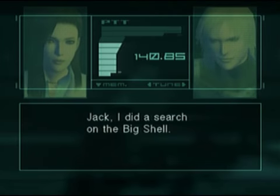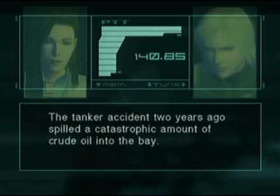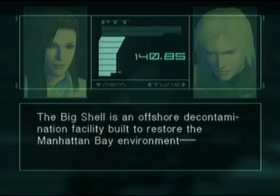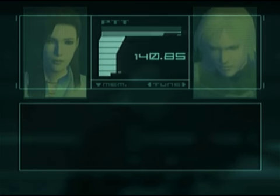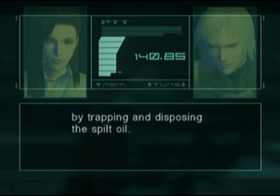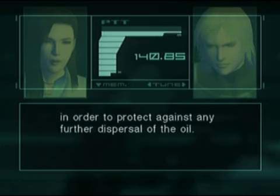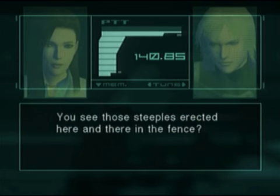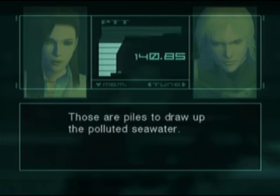Jack, I did a search on the Big Shell. The tanker accident 2 years ago spilled a catastrophic amount of crude oil into the bay. The Big Shell is an offshore decontamination facility built to restore the Manhattan Bay environment by trapping and disposing the spilt oil. Around the perimeter of the Big Shell, oil fences were erected in order to protect against any further dispersal of the oil. You see those steeples erected here and there in the fence? Those are piles to draw up the polluted seawater.